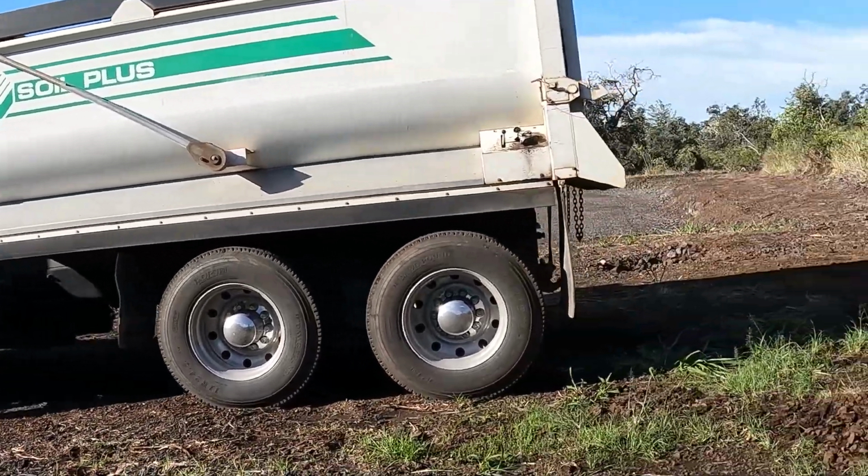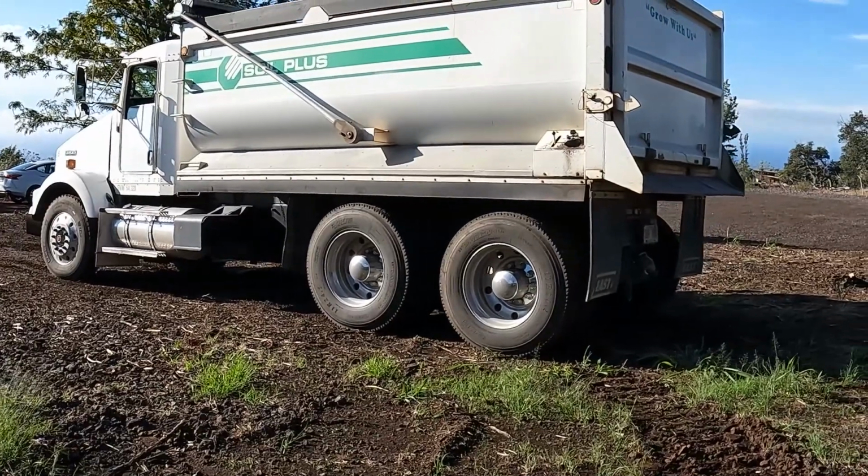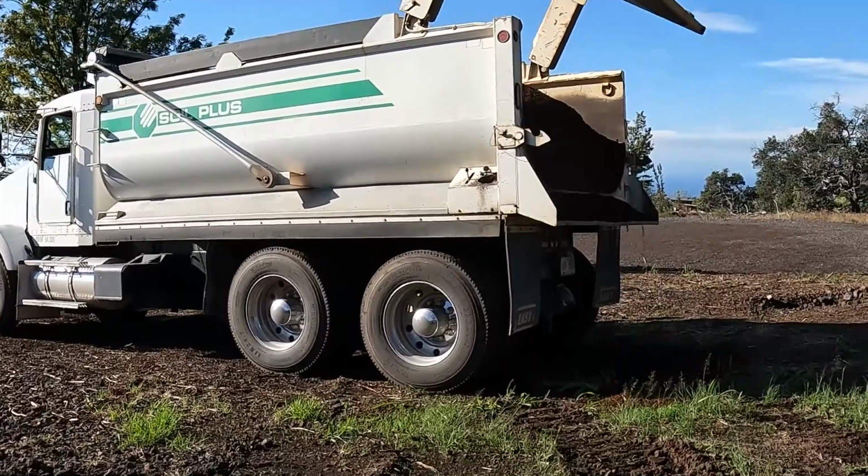This is my favorite part. Never get tired of this. Is watching a dump truck dump its load. So I picked a spot that was close to a lot of the holes that we had to fill.